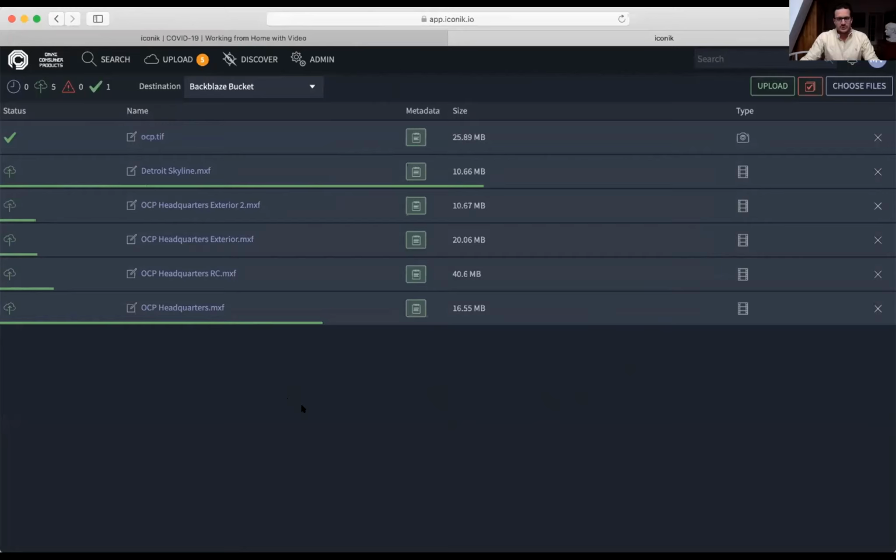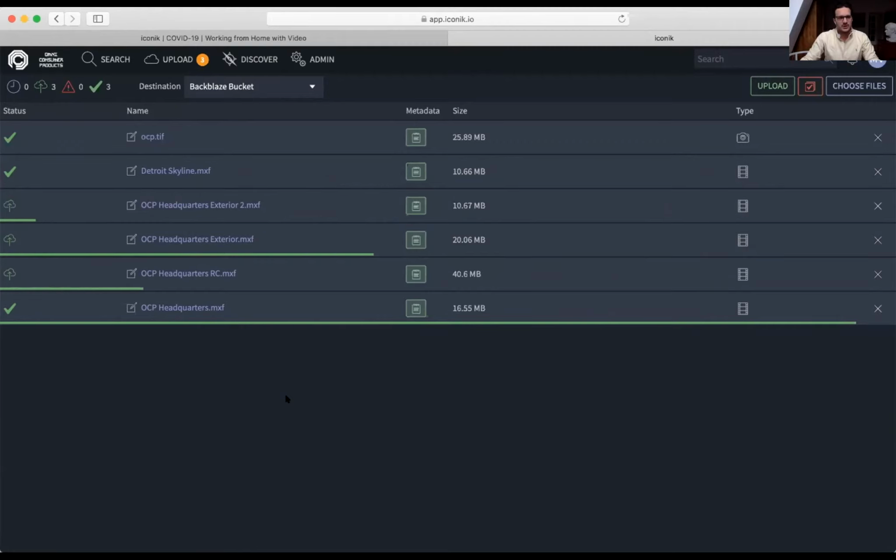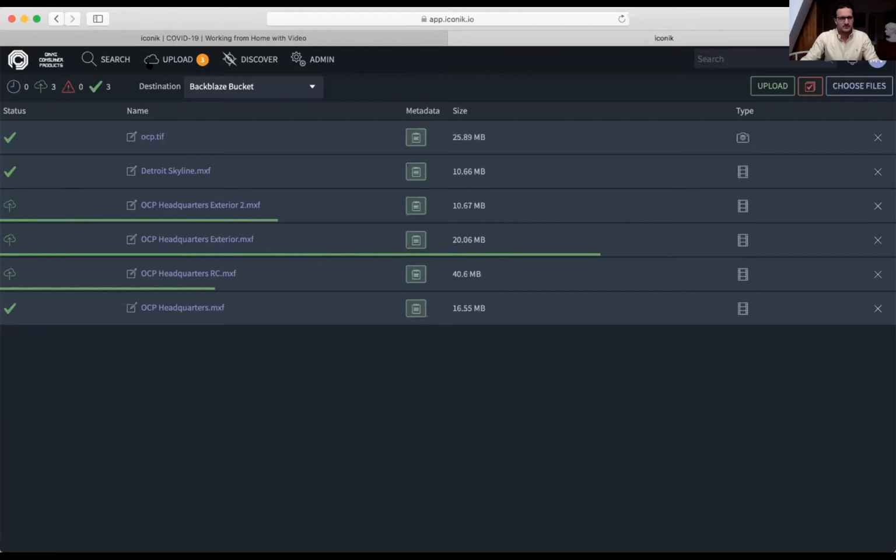What we can also do is attach and scan and index local storages. And for this, Mike has a NAS attached to his home office in Detroit, which he will connect to our Iconik account so we can start working with some local assets as well. Yep, so I will take over screen sharing here really quickly.